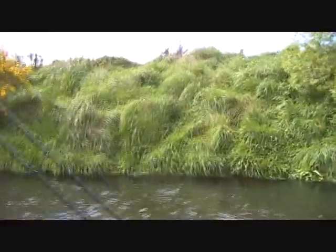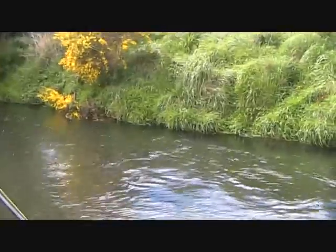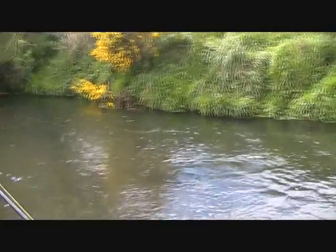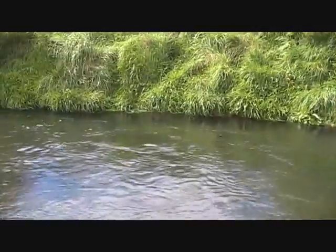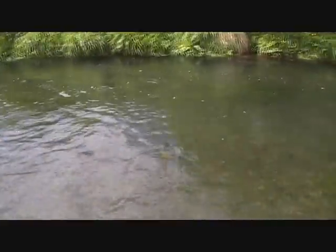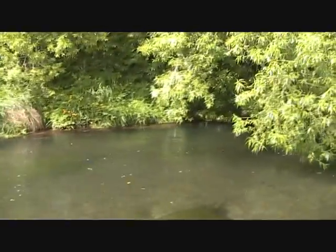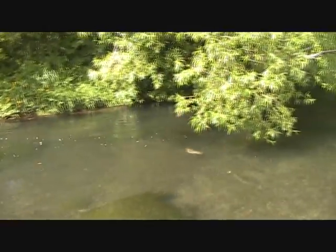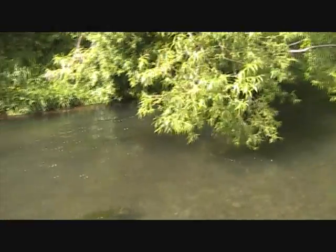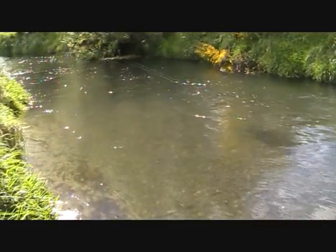Oh, that's a cool one. Get under that bank. It's a good fish. You got down here in front of me. Another lovely fish. One on the reel. A few hazards to contend with here. Lovely. Come on, fishy. Don't be silly. Oh, that's a nice clean fish, this one.